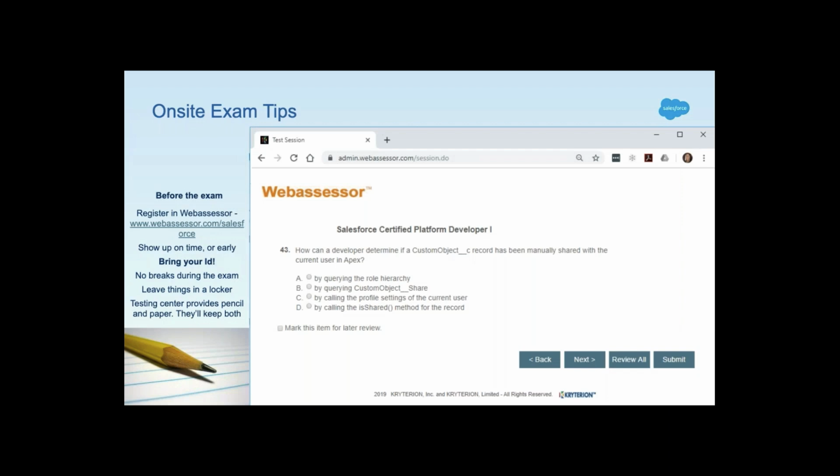Yeah, that's awesome, Alba. Yeah, getting hands-on is a great way to learn. Now let's move on to exam tips. There's two ways to take the exams. You can take it online or you can take it on site. Either way, it's the same way to register. You can register in Web Assessor by going to that link, webassessor.com/salesforce. And whichever way you decide to take it, the web interface is going to be the same. Here's a screenshot. You can see that you can always mark a question for later review, which is very helpful.